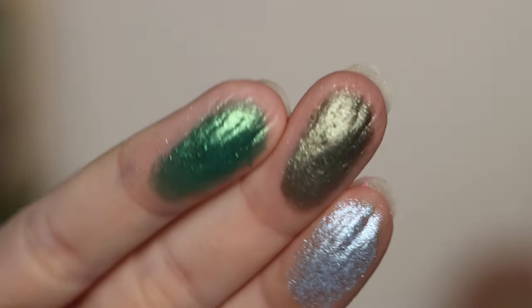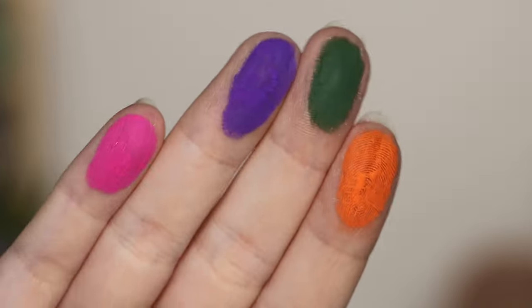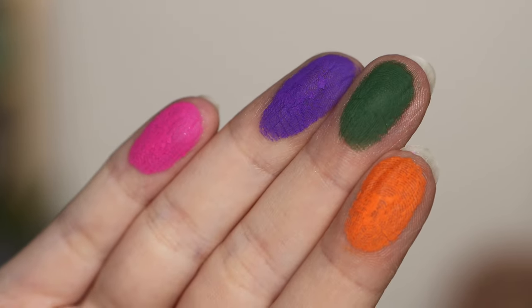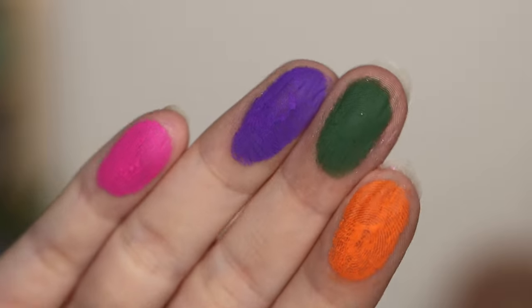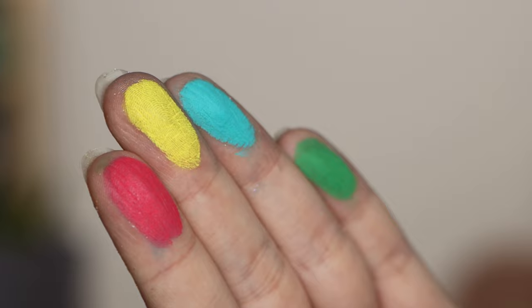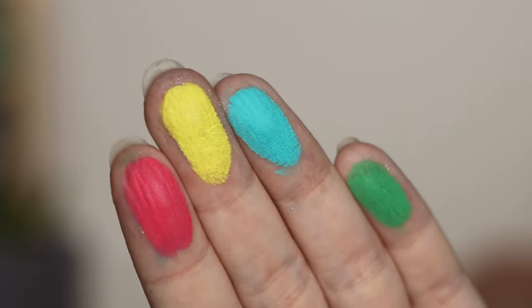So of course, if you already have a lot of bright eyeshadows like this, then you're not necessarily going to want another rainbow palette. But I do really love some of the tones in here, and I do love that there's some deepening shades as well. So there's just a lot of opportunity for different kinds of looks with this palette.